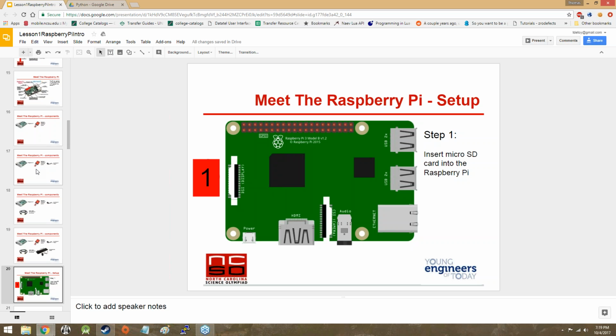All right, so step one is inserting the micro SD card into the Raspberry Pi. If you guys can't do this right now because you're missing something, that's totally fine. Just follow along with the process, and then at least get your Raspberry Pi set up once before Monday so you know what you're in store for. You're not necessarily going to have to use it on Monday, but so you have a familiarity with the process, and in case we end up using it, you can just plug everything in and have it be good to go.